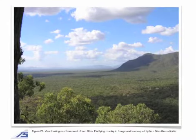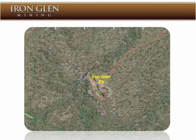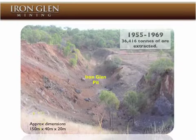This slide depicts the general terrain looking east from west. The special area of interest is the Glen Pit. It represents the most significant mineralisation within the tenement and is described as a magnetite sulphide skarn. This photograph shows the elevation and extent of the Glen Pit.